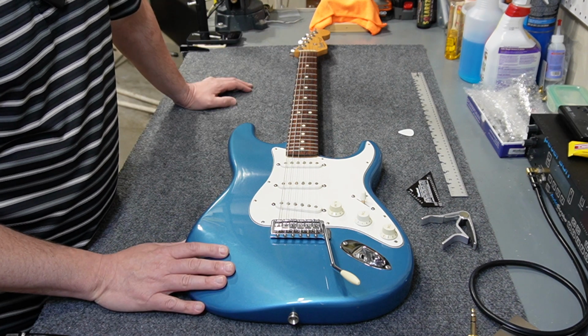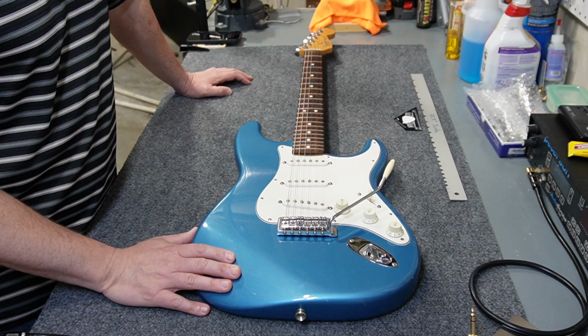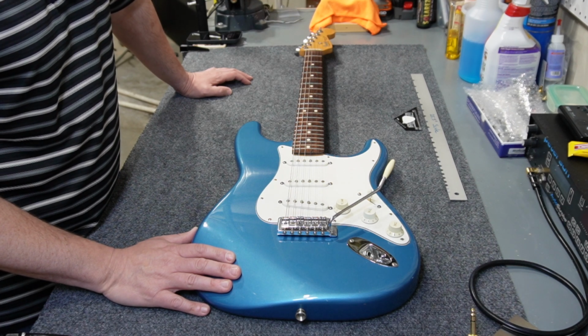You can even search eBay by distance from you, so you can find guitars that are local to you and go test them out. It's not something that I usually like to do, buying a guitar sight unseen, unless it's just such a good deal that I can't pass it up.